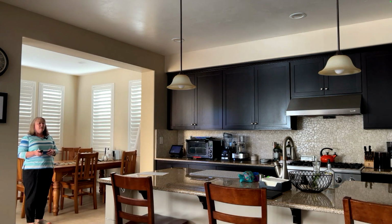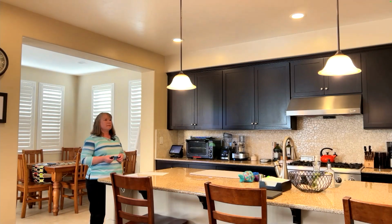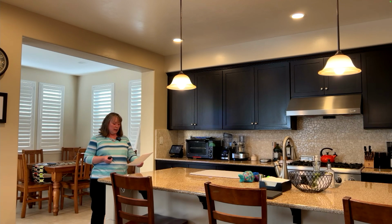There it goes, they're off. And now they're back on. And we love it because all we had to do was install these 2 new WiZ bulbs, and then all of our other bulbs are also working with it. So it's a really cool feature, and we really like it. So now I'm going to head back upstairs.